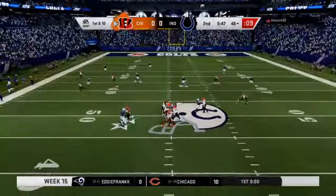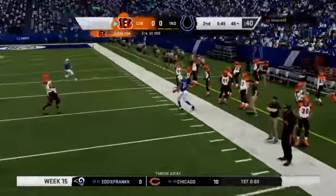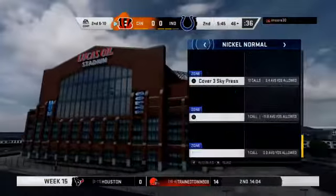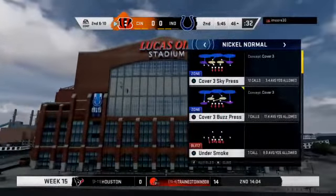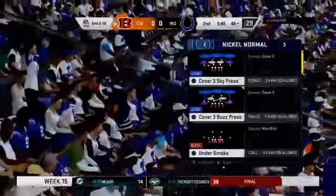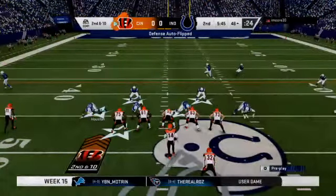First and 10 for Dalton. And that's incomplete. Not sure what you're thinking here, partner, but I believe the officials have done a nice job here getting together and then coming out and indicating that there was a receiver in the area. Absolutely, and he was in the area. Correct call made, no grounding. So after the incompletion on first, now second and 10.